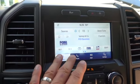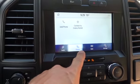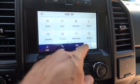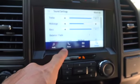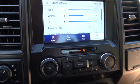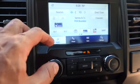The layout is very similar if you're familiar with the older Sync systems. The responsiveness, though, is just a little bit quicker. When you click the buttons and you want to go somewhere, it just happens a little bit quicker. When you're making adjustments within the same screen, it's instantaneous. So Ford has really done a good job with Sync.